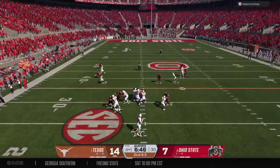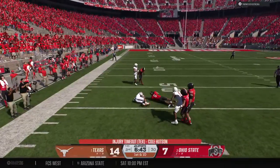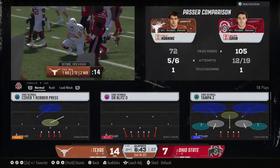Looking downfield, it's Manning. Grab near the sticks. It's Moore. They keep the drive going. It's a first down to the 46.